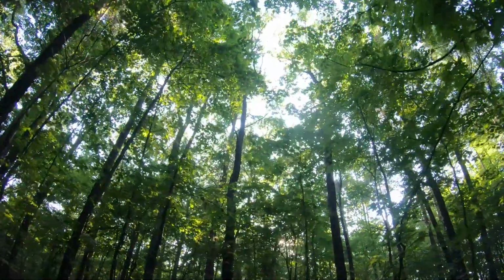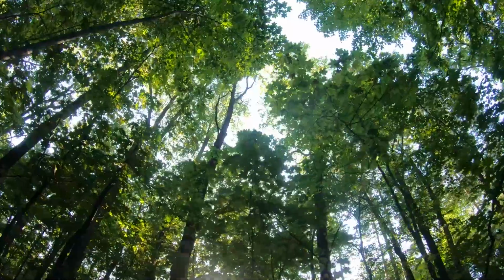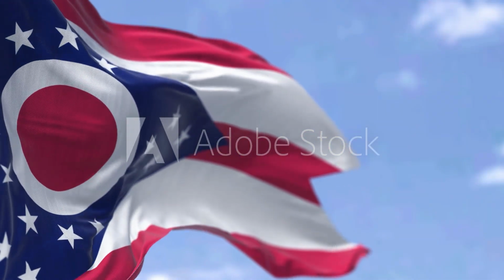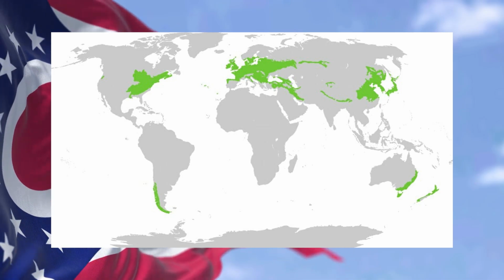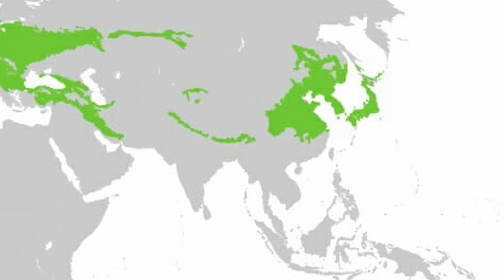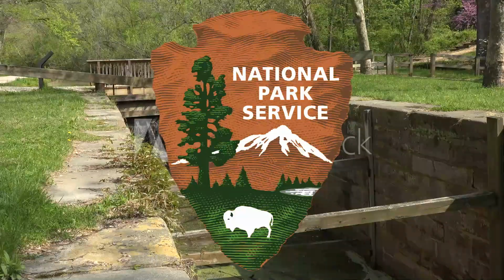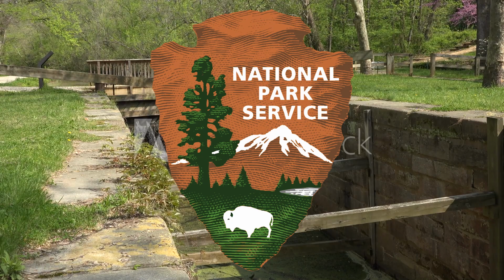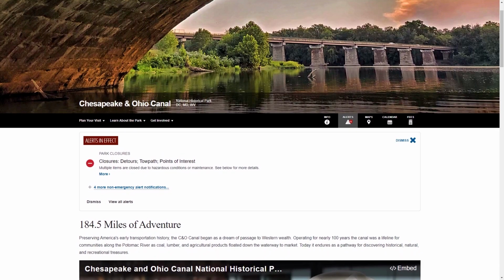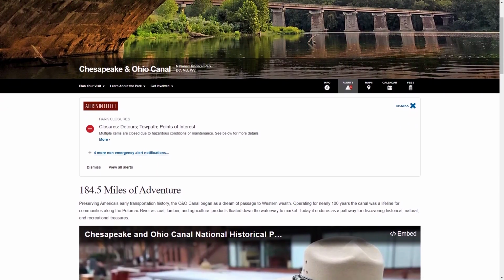This is about the temperate deciduous forest, which is a biome probably really familiar to you because you are living in it right now. The temperate deciduous forest is located in Ohio, and also in many other places like the eastern US, almost all of Europe, and Eastern Asia, and also some other places, but those are the three main places. There are many national parks that the deciduous forest is located in, but the one we'll look at for examples in this is the Chesapeake and Ohio Canal, which is a national park located in the US.